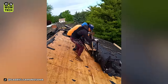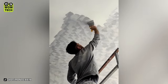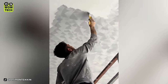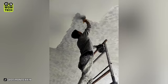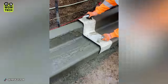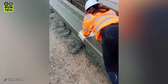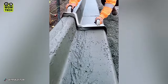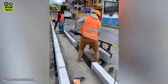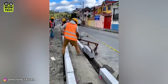Folks, here is your gold medal winning team in the Roofing Olympics. Literally can't take my eyes off his hand. Conveying prefabricated curbs is no longer difficult thanks to these tweezers.